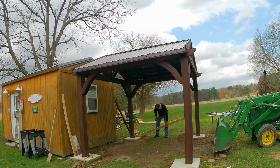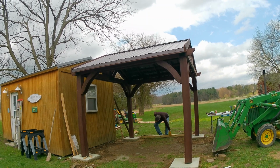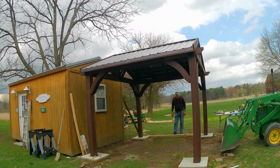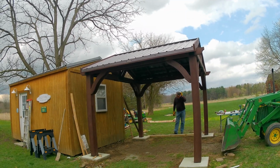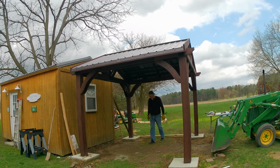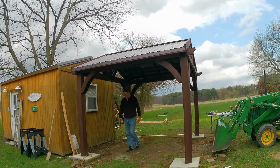Now we're going to get started on building the frame for the cement floor. Although I don't know if the weather is going to cooperate with us. The weather this spring has been awful for doing anything.